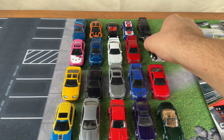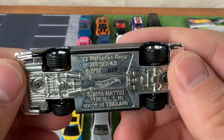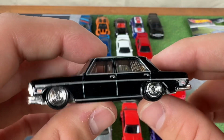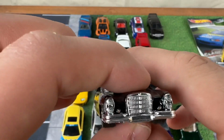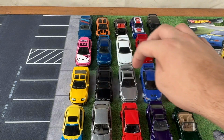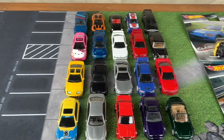However, my favorite model from all of the Modern Classics is this Mercedes, which will not focus. It is the 72 Mercedes-Benz 280 SEL 4.5. I think this is the nicest model to come out of Modern Classics. It's just insanely clean and very, very nice. I also like the white Sylvia, the Z and the Prelude. This whole mix is really nice. And yeah, enough of me rambling.